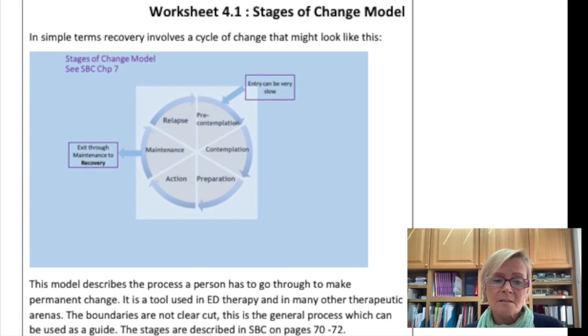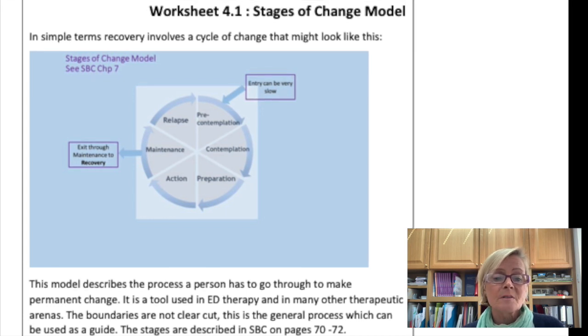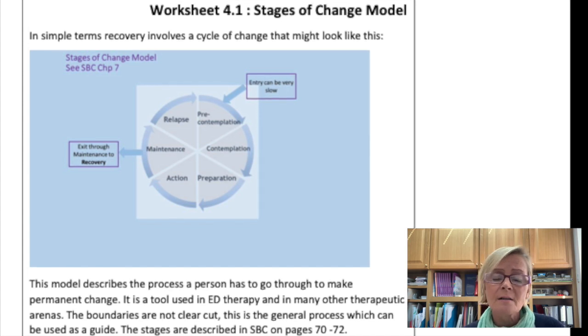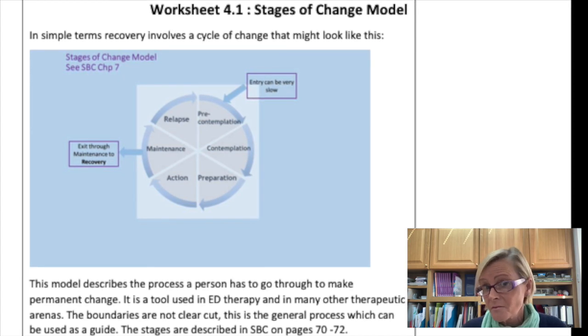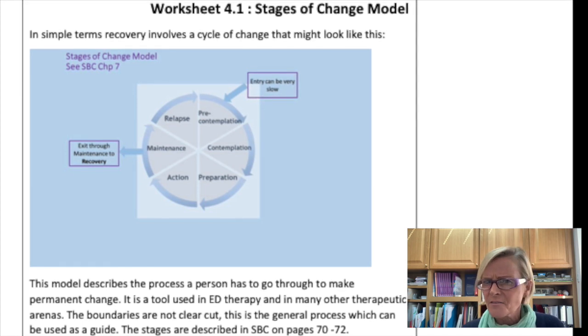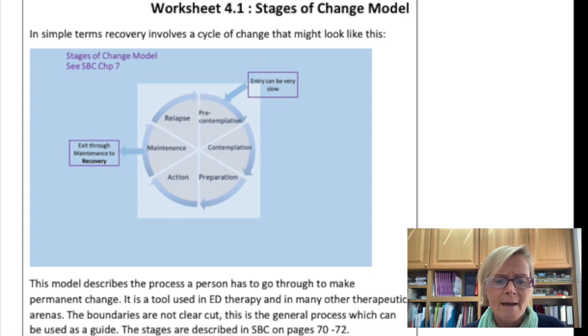So you can see that there's 6 different segments. Pre-contemplation is what very often people refer to as denial. Contemplation, the person's in 2 minds. Should I make a change? Shouldn't I make a change? You know, that kind of thing when you wake up in the night and everything's going around in your head.